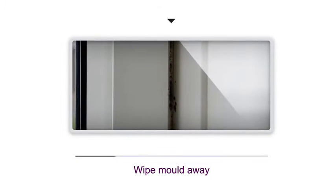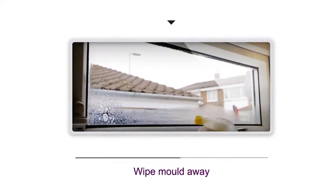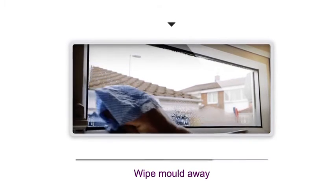Condensation can lead to mould, which you will see as small black spots. It's important you wipe mould away as soon as you see it, using a specialist mould cleaning product.